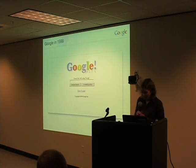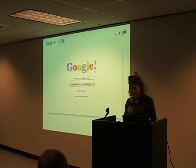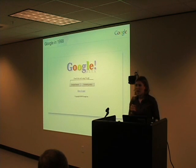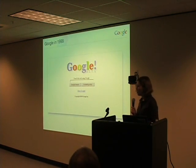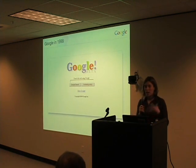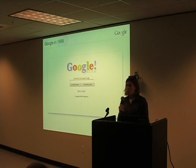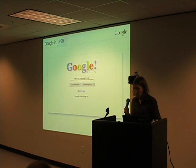So, a little jump back in time. This is what Google's homepage looked like back in 1999. The story of the origin of Google's homepage is actually sort of an interesting one. As you probably know, Larry and Sergey were graduate students back in the Stanford Computer Science department, and they decided to spin out what was then their research project and form a company. The company that's now Google.